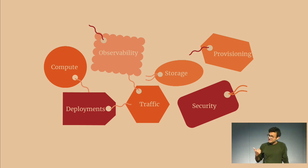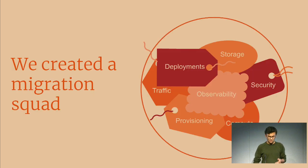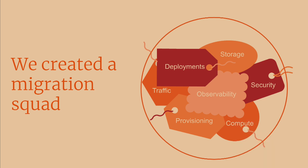But all of these teams had their own roadmaps and their own on-call responsibilities, and they were still responsible for keeping the data center going. They could not pivot to focusing solely on the migration. And we wanted to unblock the engineers on these teams to move as fast as possible in order to meet our timeline. So we pulled a few engineers from every team together into a squad. We took away all of their other responsibilities and had them focus solely on getting the monolith running in GCP.